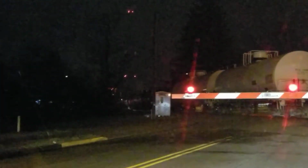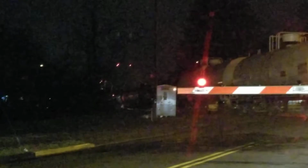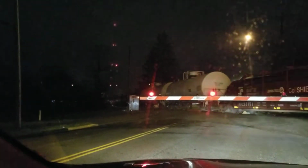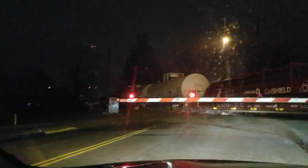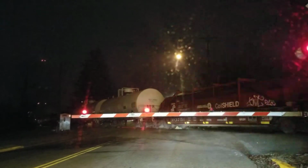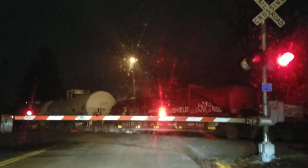Over there is the East Chestnut Street crossing. I do not know what happened as far as I'm concerned, but yeah, well, we'll see. Hopefully it's good news. I don't know what happened, but later in my video I'll update the description to what's been going on here.